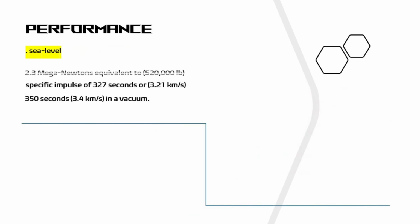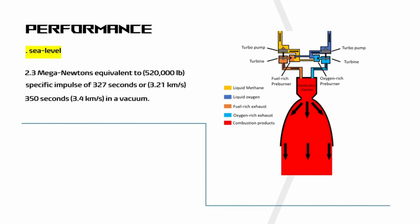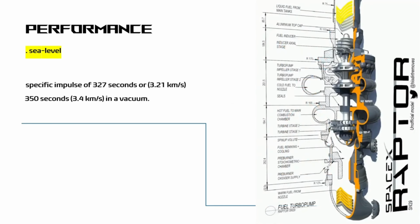At sea level, the standard Raptor engine produces 23 meganewtons, equivalent to 5,200,000 lb, at a specific impulse of 327 seconds or 3.21 km/s at sea level and 350 seconds or 3.43 km/s in a vacuum.